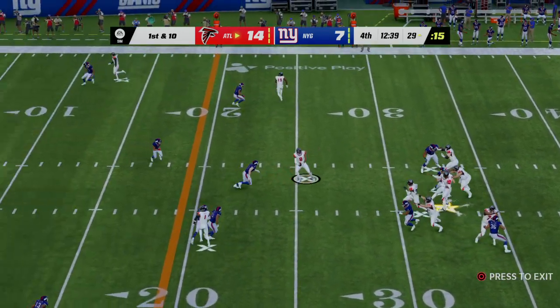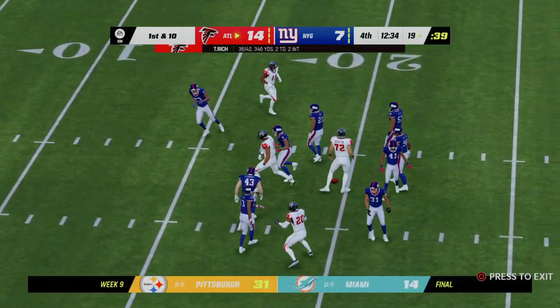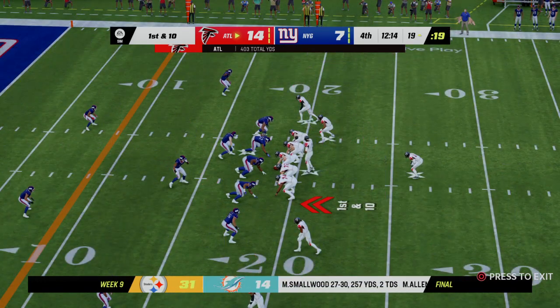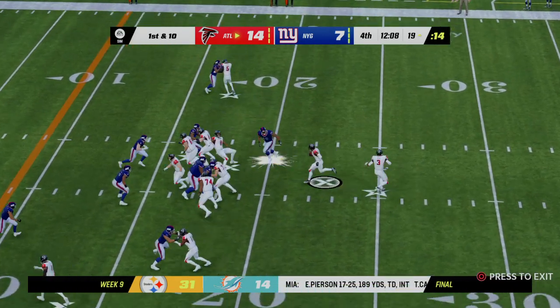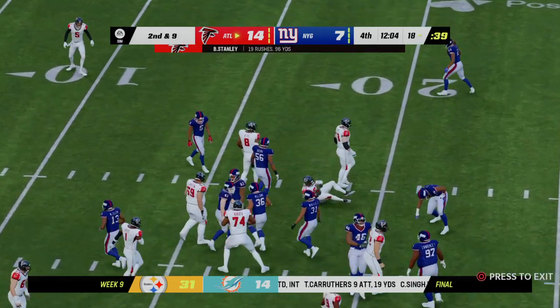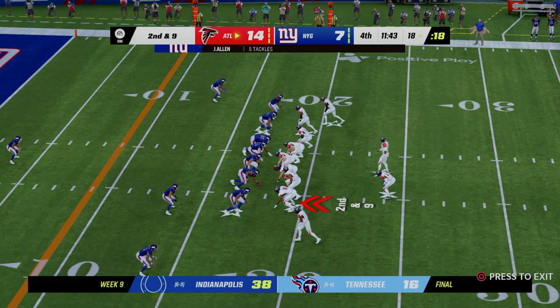On 1st and 10, Rich right back to Pitts again. And they're going to get this down inside the 20. So signs of life in what's been a dormant offense in this second half. Here's 1st and 10. Now a handoff up the middle. It's Stanley. Just a yard on the pickup there, and it'll bring up a 2nd and 9.